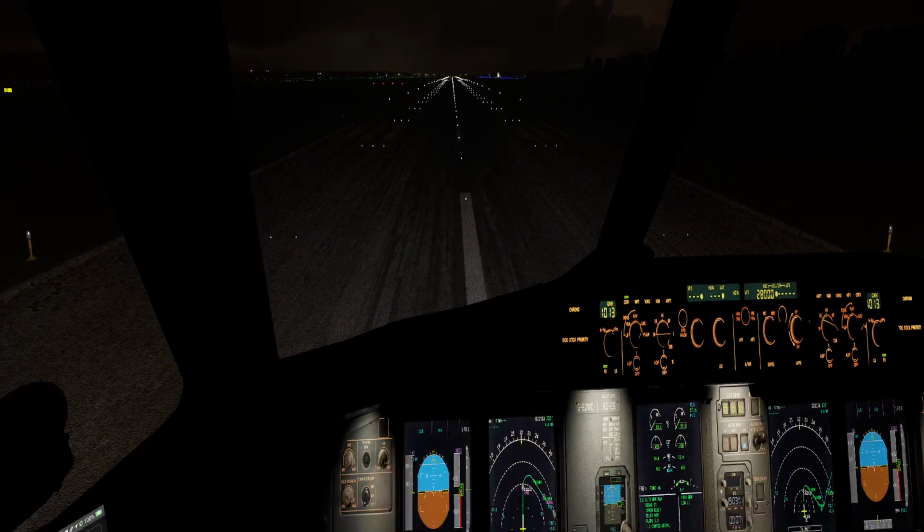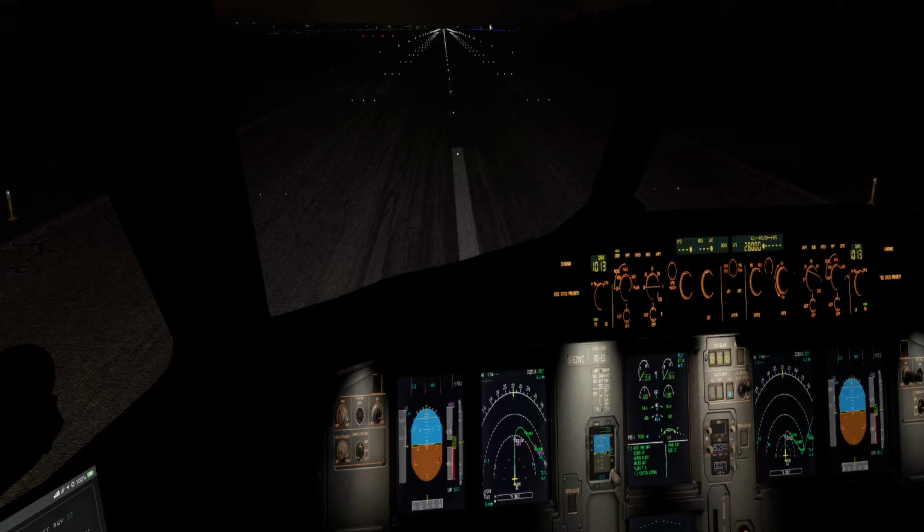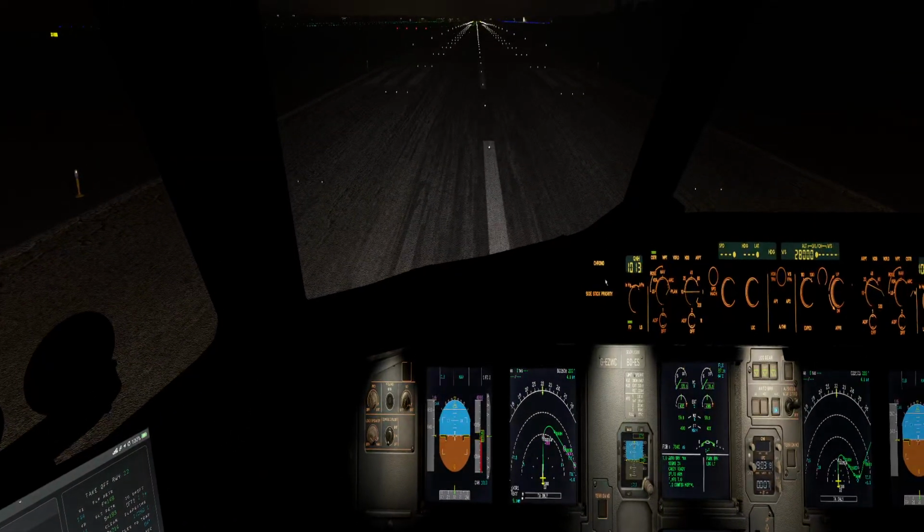So, get my landing lights on. Integrity of the overhead. Okay, TCAS is on, take off no blue. Nose wheel down to take off. Okay, start the chrono. Let's get ready to go.